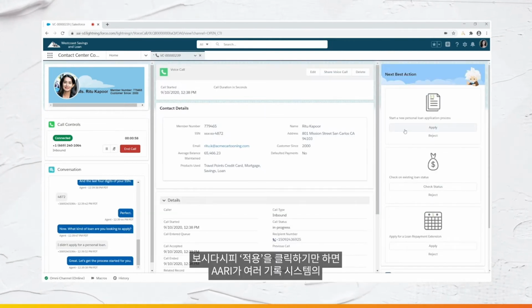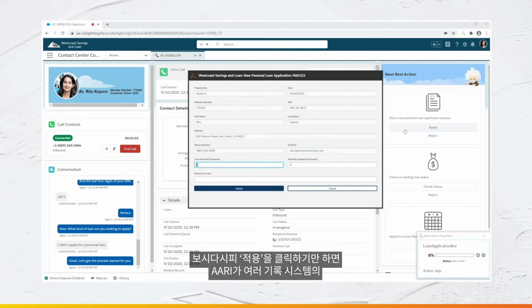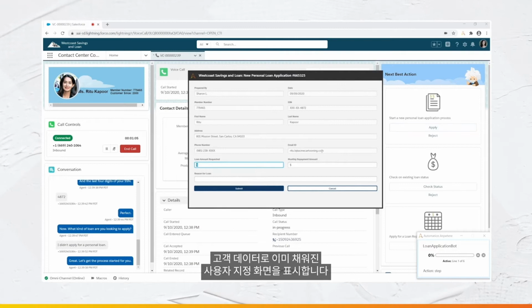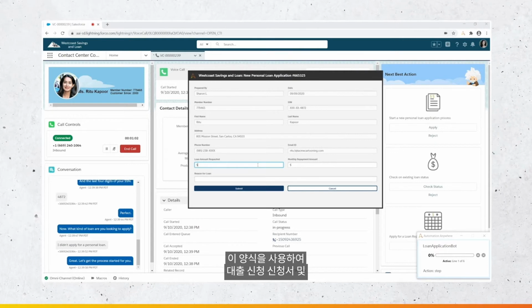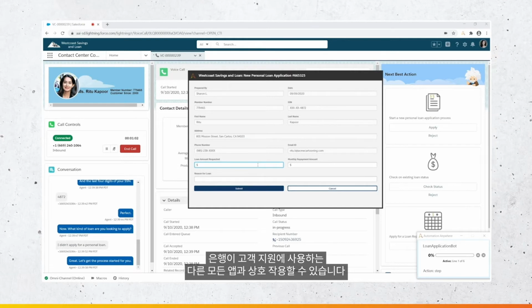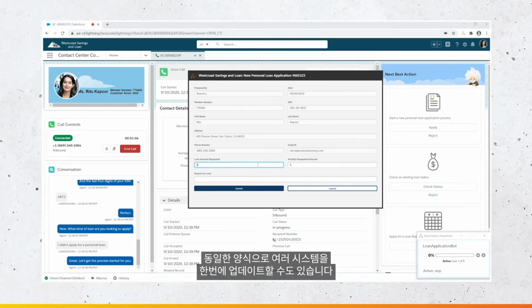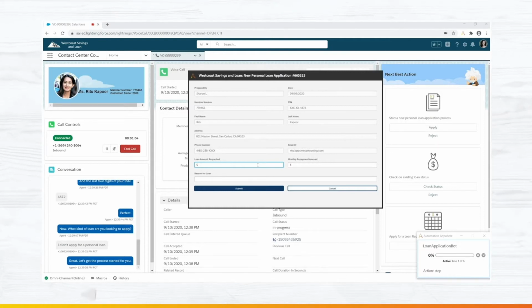As you can see, all I have to do is click apply, and ARI pops up a custom screen already filled out with customer data from multiple systems of record. I can use this form to interact with the loan origination application and all the other apps that the bank uses to support their customers. The same form can also be used to update multiple systems at once.